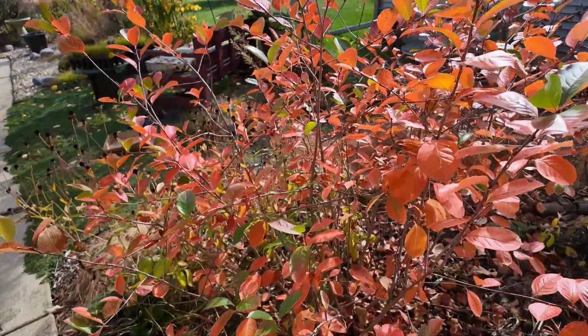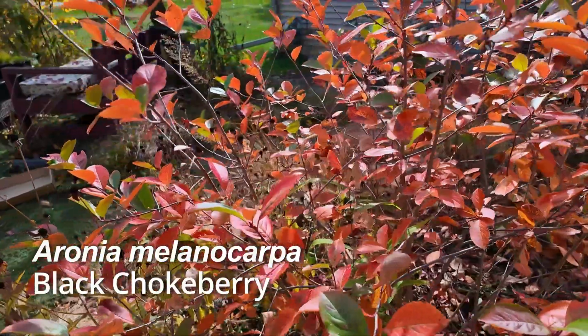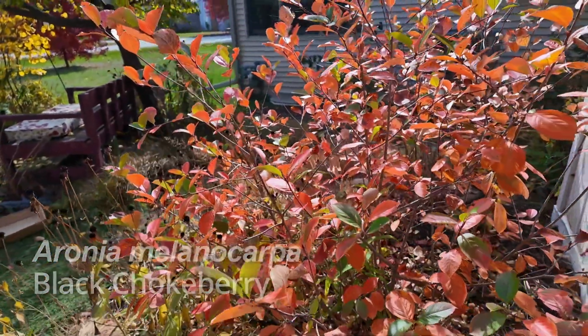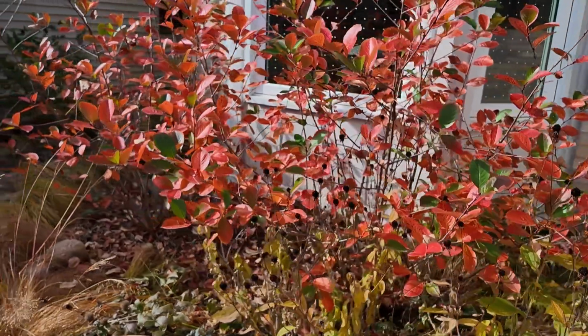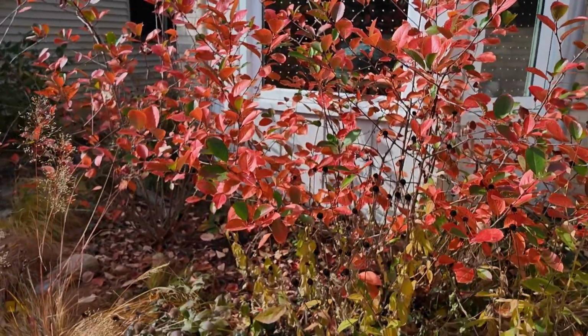Look at that, right when you come out, it's like fire. The chokeberries look awesome. I don't see any berries on this chokeberry. They have all been eaten by little critters, and that is totally fine with me. And a lot of the leaves have fallen off already, so you're not seeing the fullness of the fall color, but it's really stunning.